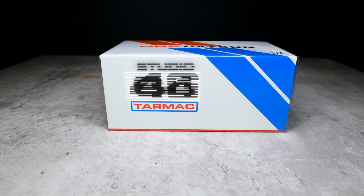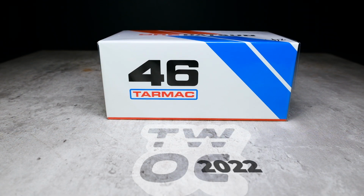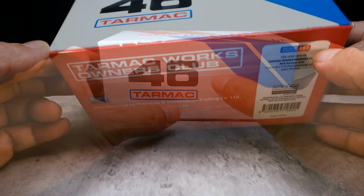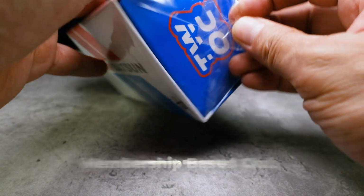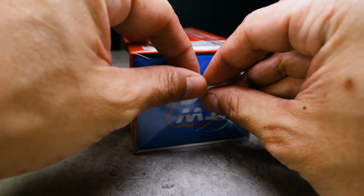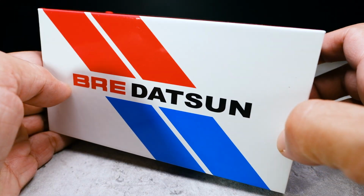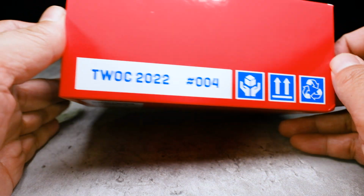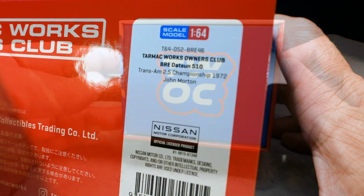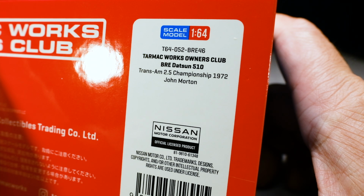In this video, we shall have a look at the TWOC model for 2022. In case you're not familiar with the TWOC, it's short for Tarmac Works Owners Club. It's their membership-based club wherein once you're a member, you get to enjoy exclusive benefits from Tarmac Works, which includes access to members-only, limited edition yearly model, such as this one here. And for 2022, we have the historic 1972 Trans-America 2.5 Championship, car number 46, BRE Datsun 510, by John Morton.